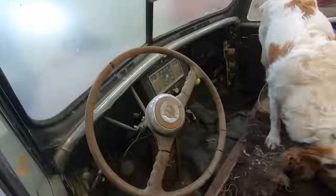5 second rule. That counts on head gaskets too, right? I don't even know where we left off. We're just gonna give it a good coat in here. Nope, that was the side we left off on. Found it.